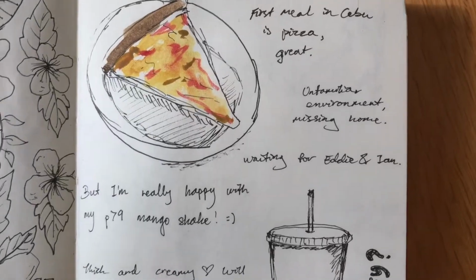And after the meal we got mango shake, and it was so good. It was thick and creamy, like I wrote here, and I wrote we'll be getting more mango shakes this trip, which I definitely did. I think it was almost one every day.